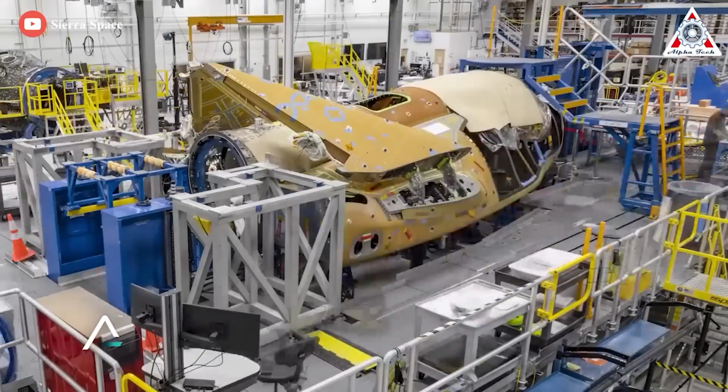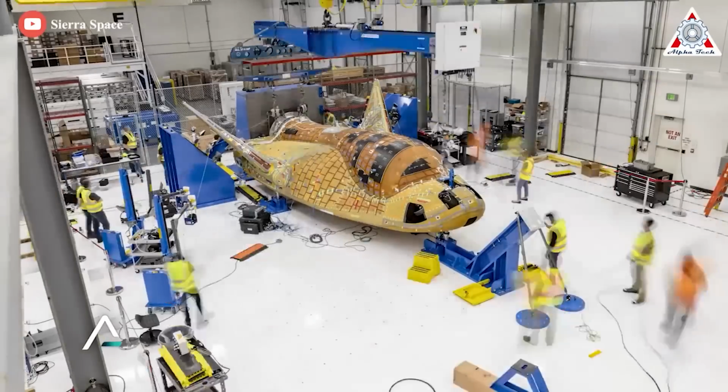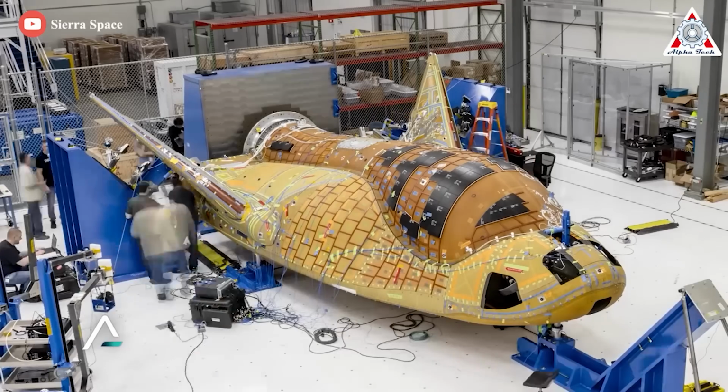In April, the first Dream Chaser vehicle took shape. The first Dream Chaser, named Tenacity, was assembled at the Colorado headquarters, and at that point, the vehicle structure was largely complete, but there's still more work to install the thermal protection system and other components.